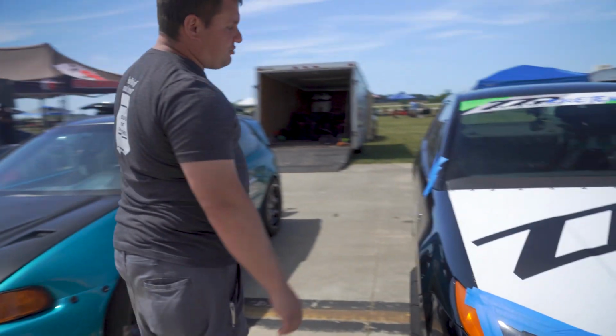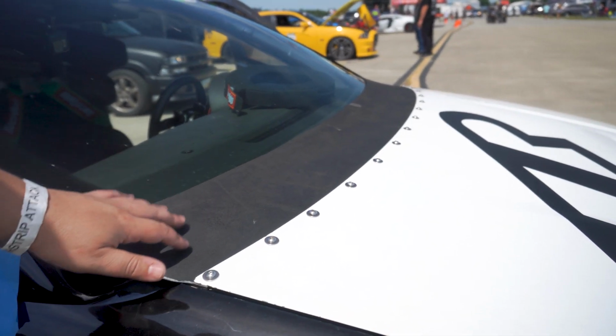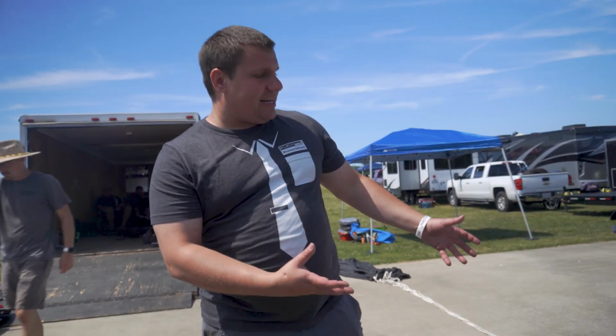He's already got a nice trim panel up here. This reduces drag quite a bit. This is a high downforce area, but it's also a drag area. So this little cowl panel can reduce drag quite a bit as well. So that's great. But obviously you want to balance it out the back.